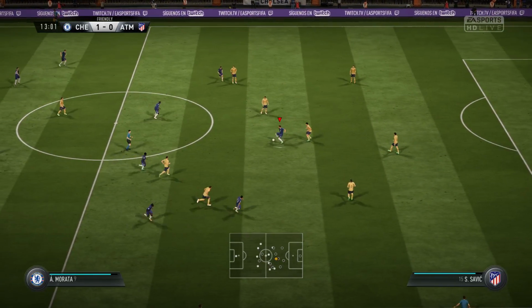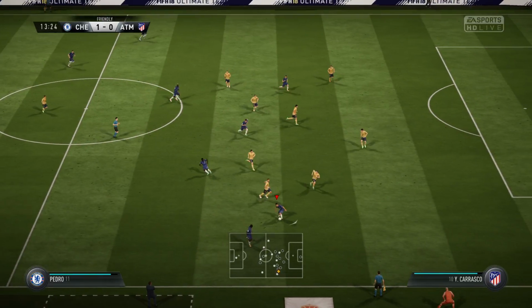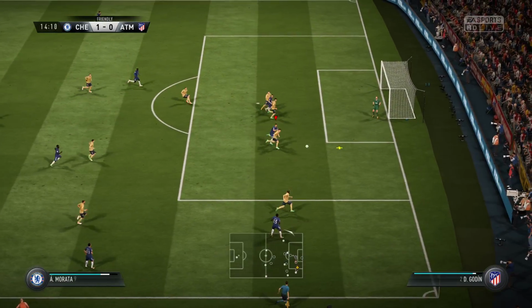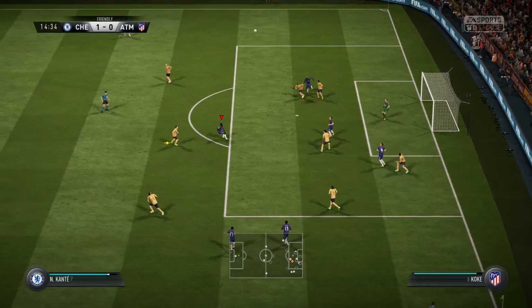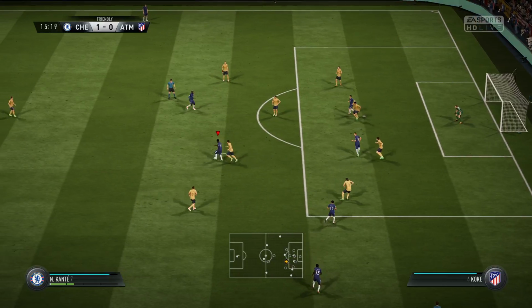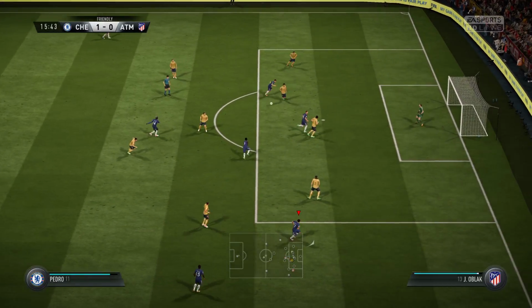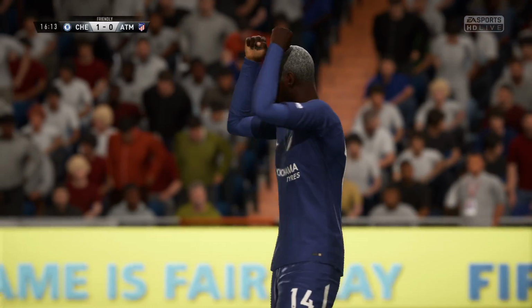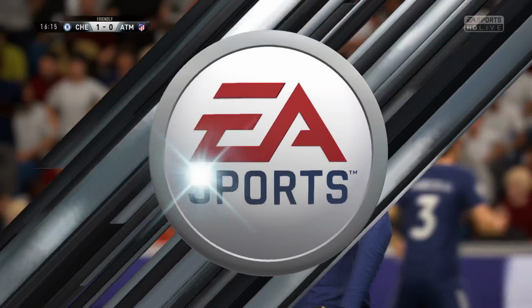Well, they could pose some danger now. Pedro. Moses. There's a target at the front post. And they get it away. On the move and able to cut out the pass. And that shot's blocked very quickly. He's taken a touch there off the defender. It will be a corner.